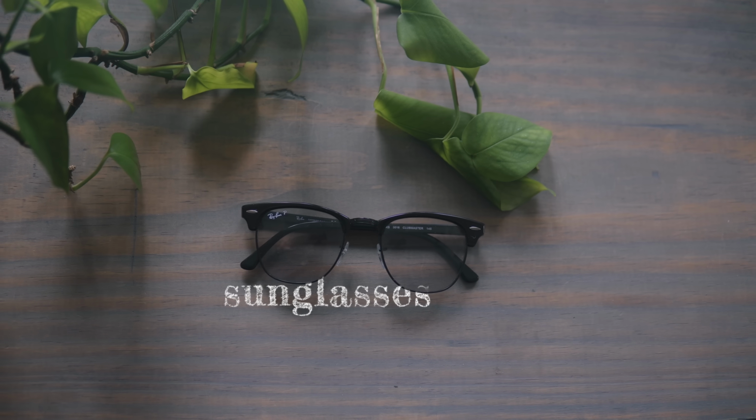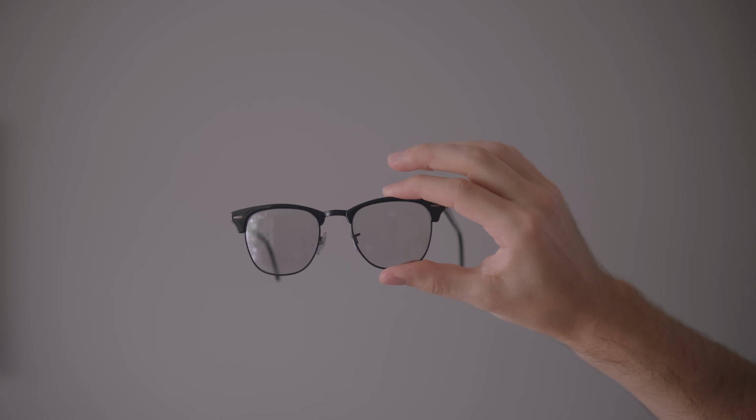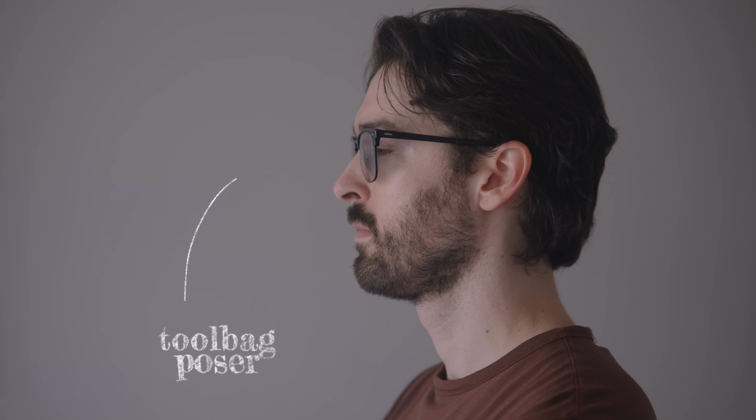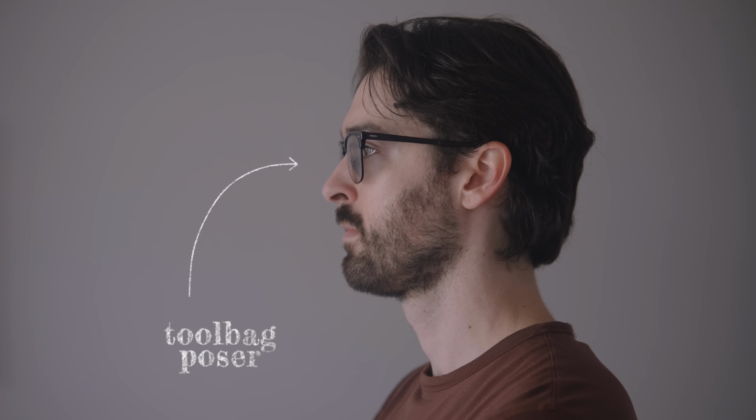Sunglasses. I actually received my sunglasses as a gift a little over a year ago. I've had the exact style of sunglasses since I was about 18 years old. And since then, this is only my 3rd pair. I've only ever replaced them because the first 2 pairs broke when my huge rear end sat on them accidentally. But anyways, these are my Ray-Ban Clubmasters.